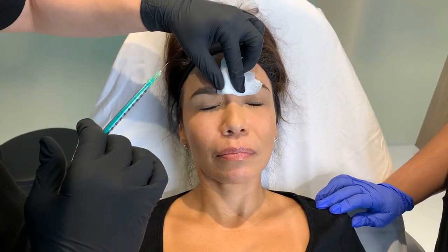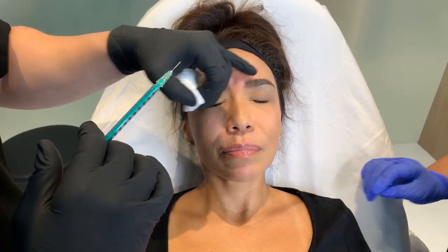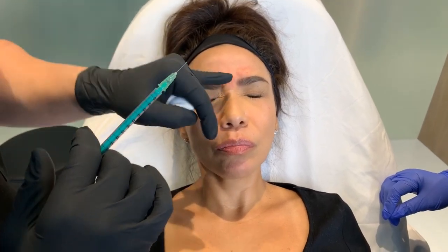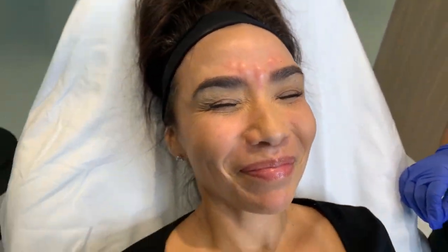And so we're gonna basically customize where we inject. So she has more of a V-shaped glabellar complex. Squeeze in. So you can see it all goes like this. So we're gonna follow that V shape. We're then gonna do a small amount on the forehead.